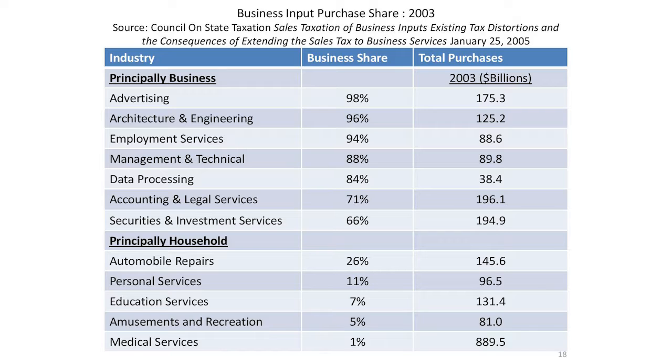Now, those that are principally household-related services include automobile repairs, and West Virginia taxes automobile repairs. A number of personal services as defined in the NAICS code are actually taxed in West Virginia. Education services, which we tend to exempt because of the nature of who provides them. Amusements and recreation, we tend to tax most of those. And medical services, as in most other states, we tend to exempt them from the sales tax. Now, we do have certain gross receipts taxes that we impose on certain healthcare providers, along with a number of other states, that amount to a sort of quasi-sales tax.